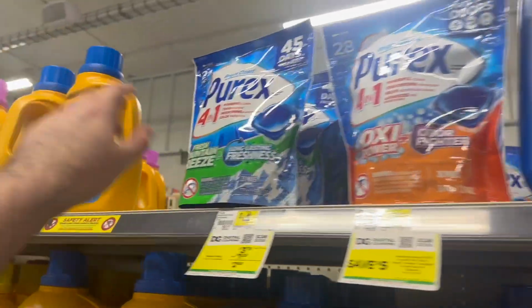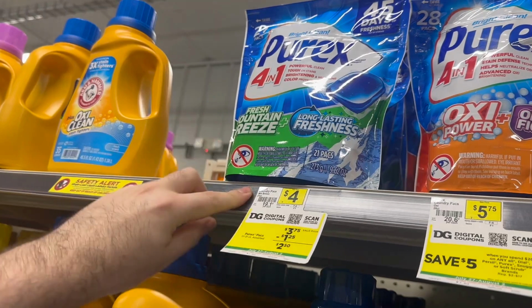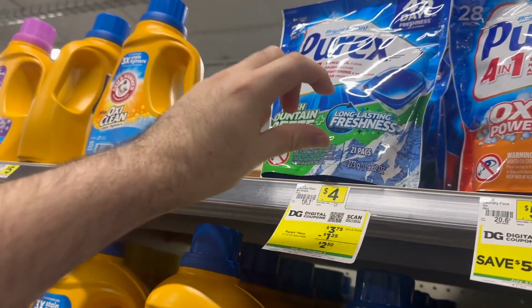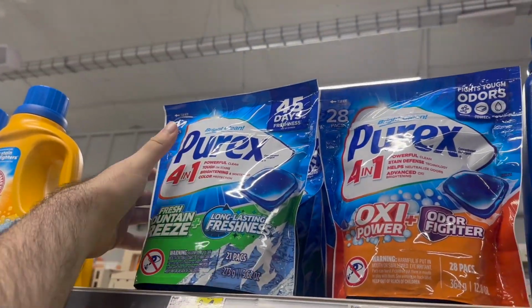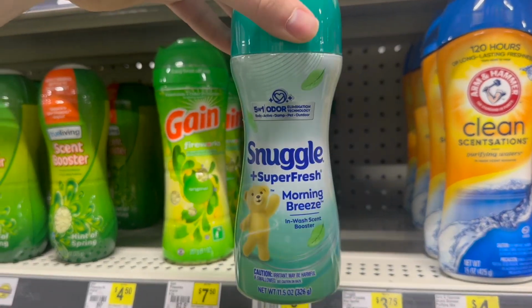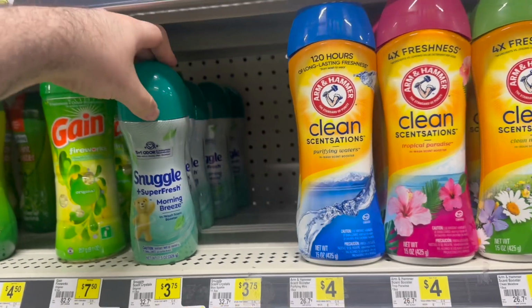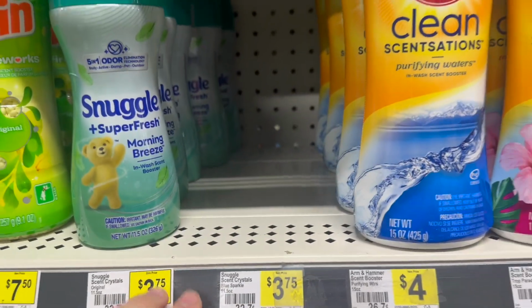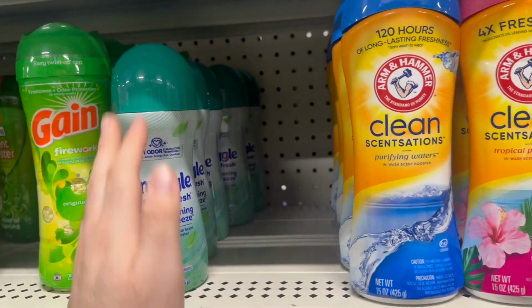So you're gonna grab 2 of the Purex pods here at Dollar General that are $4 each, the 21 pack. They're on sale for $3.75. There is a $1 rebate over on Ibotta. So buy 2 and you're gonna get that rebate back times 2. You're also gonna buy 1 of the Snuggle Super Fresh scent boosters for $3.75. There is a $2 rebate on Ibotta for that. And then you're going to buy 1 of the Blue Sparkle, which there are a lot of those, but it's $3.75 and there's a separate $2 rebate for that. So get 1 of these and 1 of those.